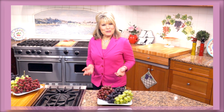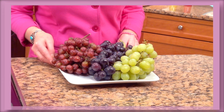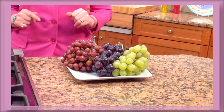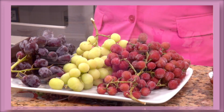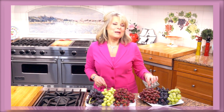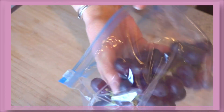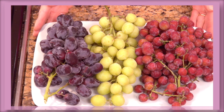Sometimes you want a little sweet, but you want to have a natural snack. And of course, grapes are just the perfect thing for that. Great for the kids, great for a snack any time of day. If you're looking for a low-cal dessert, make some frozen grapes. All you do is take a bunch of grapes. I wash them very, very well, put them into a freezer bag, and freeze them for 5-6 hours overnight, and you've got an instant chilled dessert.